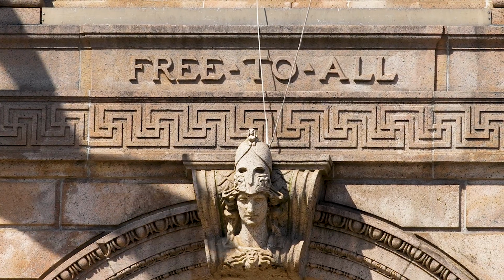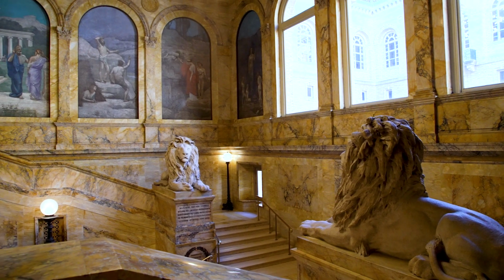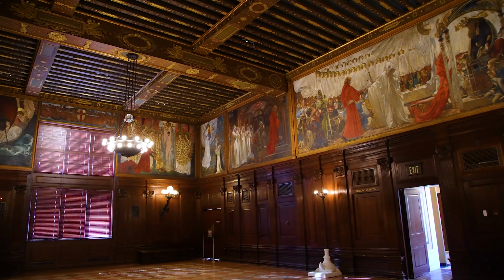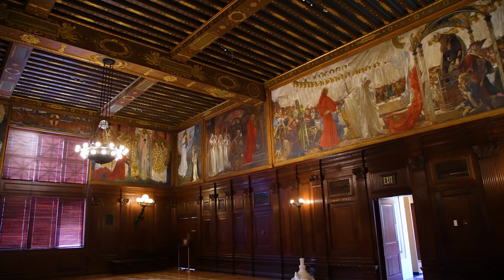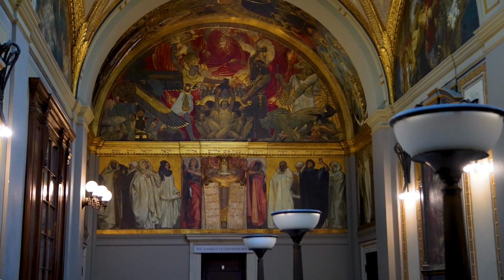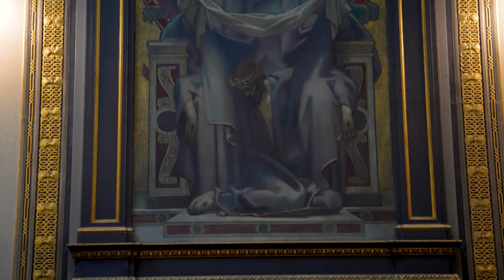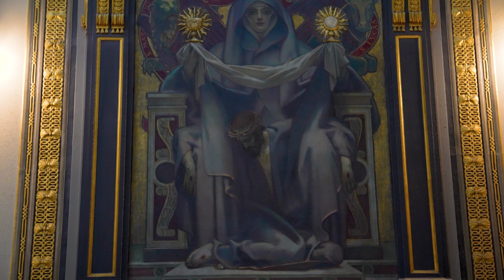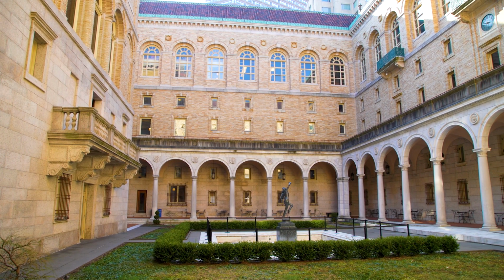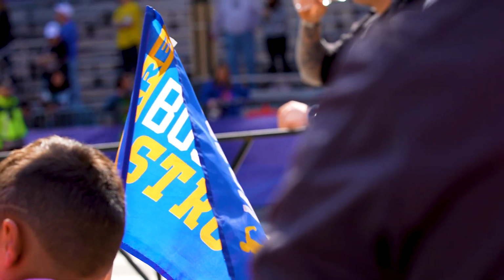We have 3 incredible sets of murals throughout this building. The first set are those by Puvis de Chavannes. The second set of murals are those by Edwin Abbey. And then the Sargent Gallery tells the story of the triumph of religion through the eyes of this incredible painter and artist. Today's public library is vibrant and dynamic. And of course, every April, we become the finish line for the Boston Marathon.